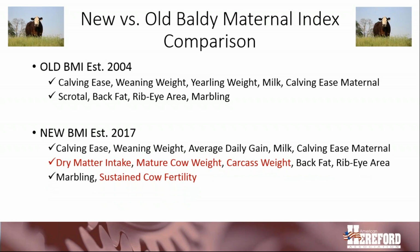Our new generation index utilizes some of the old traditional traits that we've had all along, but significant weighting goes into what I have highlighted in red. And so we were able to release a dry matter intake EPD. We added the genomic component to mature cow weight and have that weighted in our BMI. Carcass weight, since these cattle are being marketed at finish time, is the economic trait of importance, and so that makes up a big weighting in the terminal side of this.